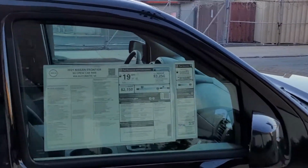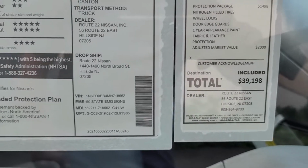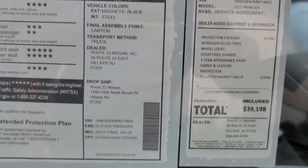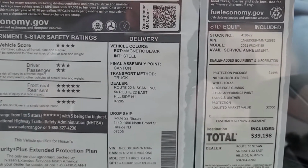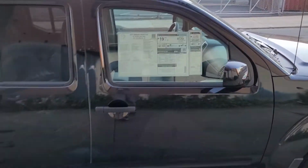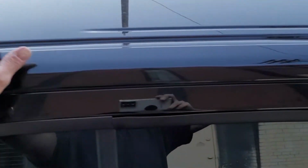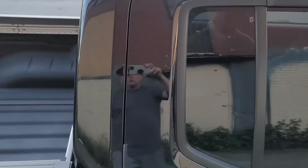Take a quick look at the sticker. Out the door, you're talking $39,198, and you can probably get a deal on this truck. You might walk out with this truck at $35,000. It's a pretty simple, basic work truck. No sunroof, nowhere to put roof racks. There's no clips or anything like that, but it's a pretty decent roof.